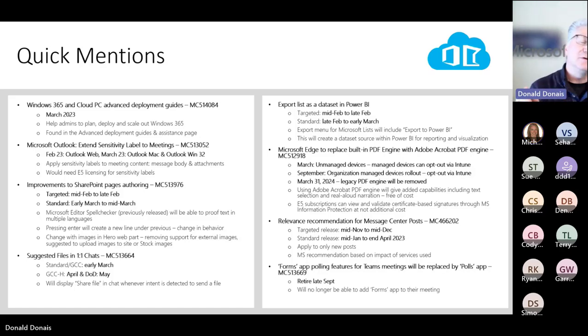And then the image, the hero web part, specifically images within that. They're removing the ability to be able to have external images in that. What they highly suggest is that you're going to need to download those images, bring them into the stock images area within your SharePoint site, and then use it that way. However, if you already have a hero web part with those external, they're going to honor that for a while. They didn't say when, but then eventually you're going to have to make those updates.